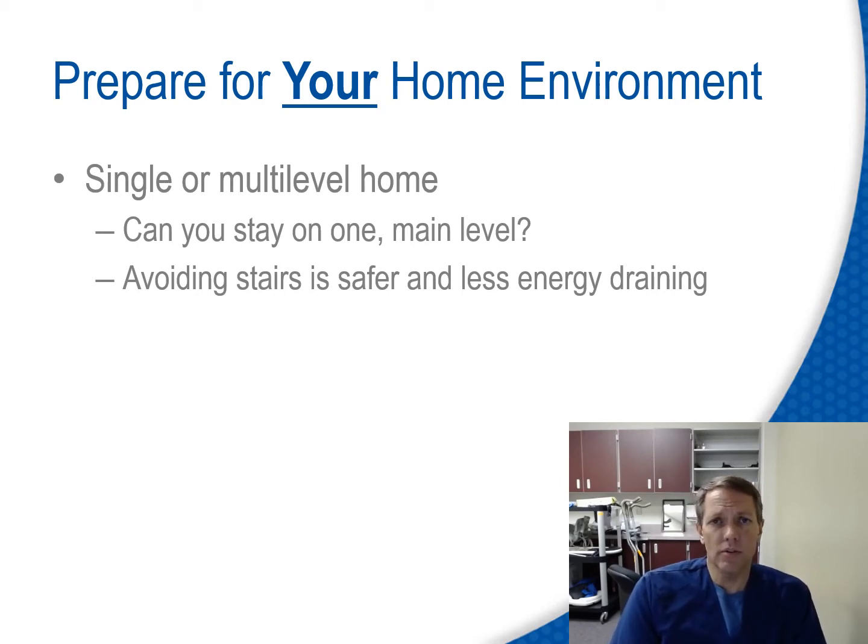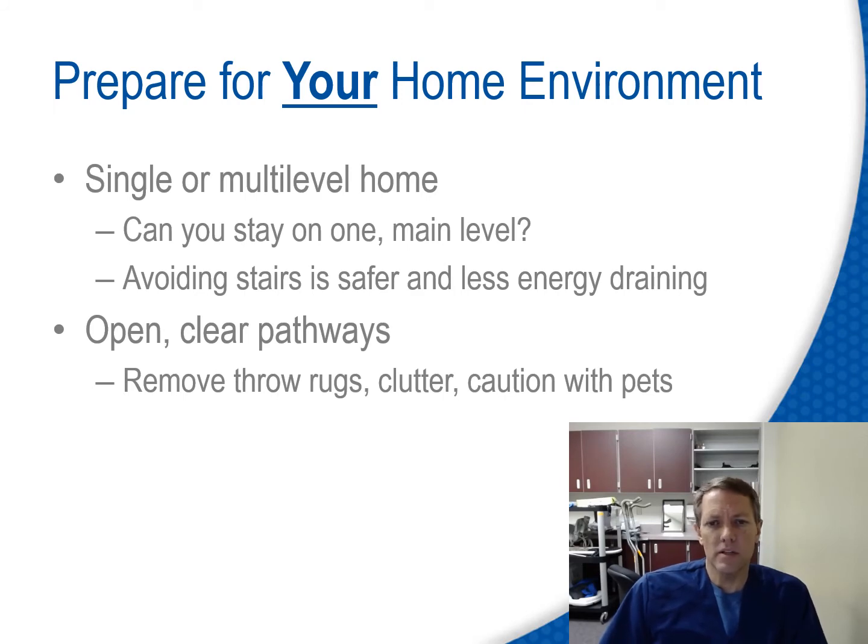However, we have people that have a bathroom only upstairs. They may have stairs to get into their home, so you will all trial most likely at least a few steps. And if it's stairs and that's something you need to do to go home, then we'll go over that and incorporate that into your plan, and physical therapy will take care of that piece for you. So it's just things to think about. Open clear pathways, remove throw rugs and clutter, be careful with pets. Again, we're trying to reduce the risk of a fall.